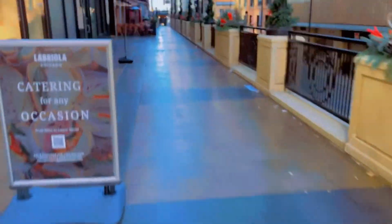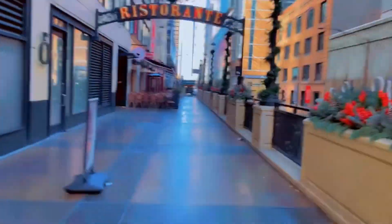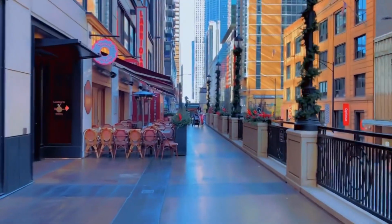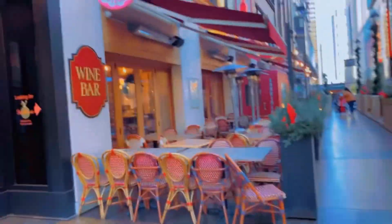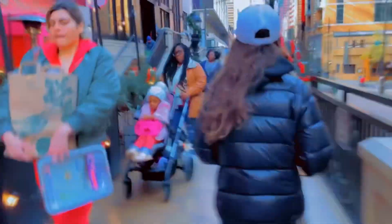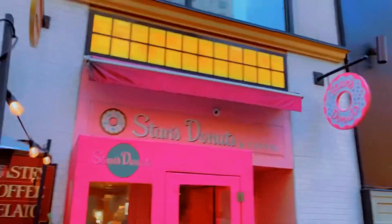Come with me, guys. Feels like I'm in Paris. This is so pretty. Walk into it now. Looks so cute. It's right over here in the little corner right here. Here it is.